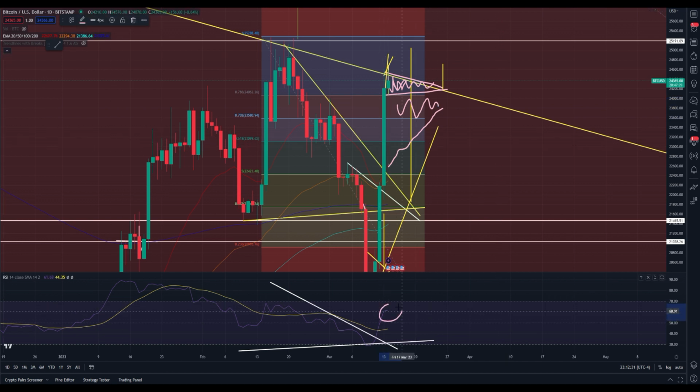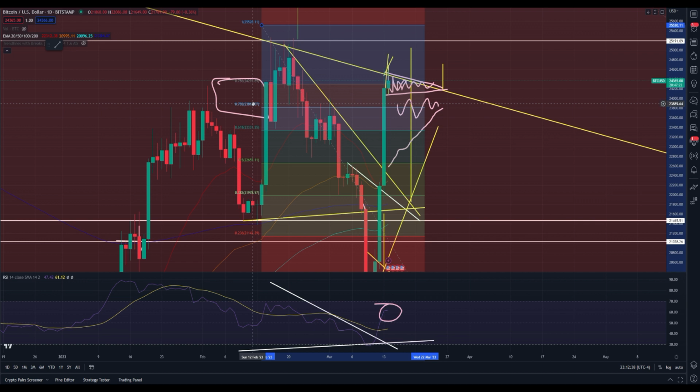Remember, look out for this 60 on the RSI, and look out for us holding this $24,062. If not, just at 23 and a half.